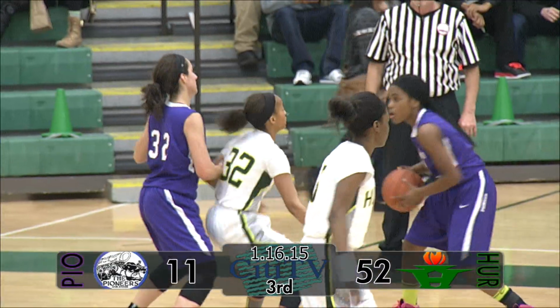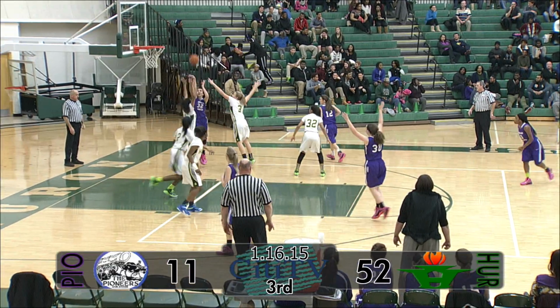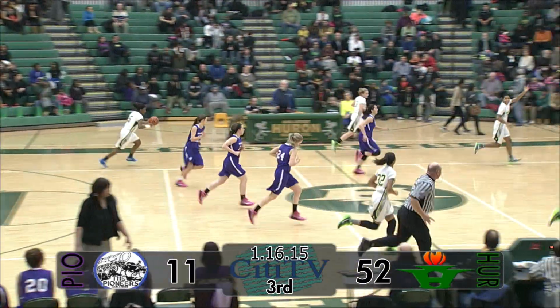So you can see, Pete, even on the passes trying to be thrown into the lane, the Pioneers, both the passer and the receiver, aren't in a good position. That's why you have all of these errant passes.